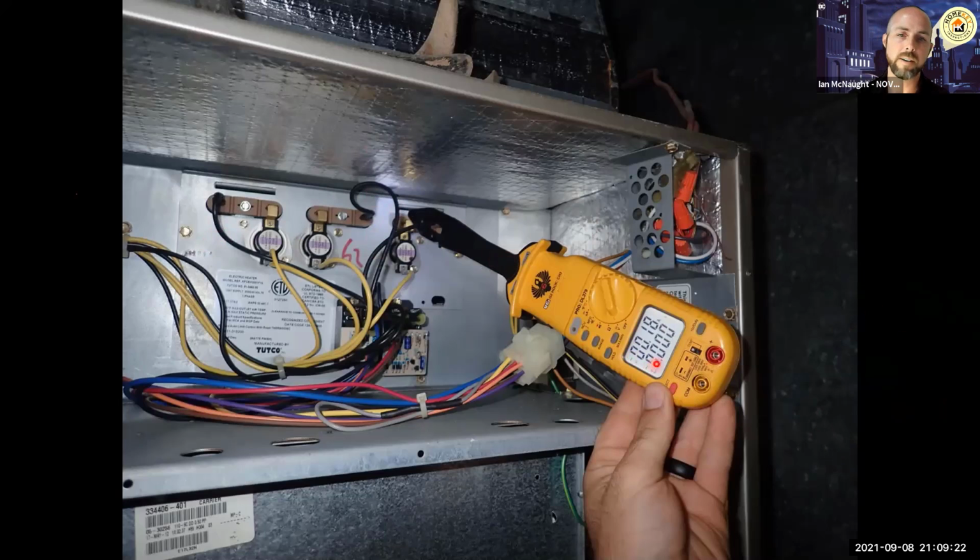You can see here, this heating element has a problem. I have no amp draw. And just a side note on that, if you guys are inspecting heat pumps and testing the aux heat or emergency heat, give it time.